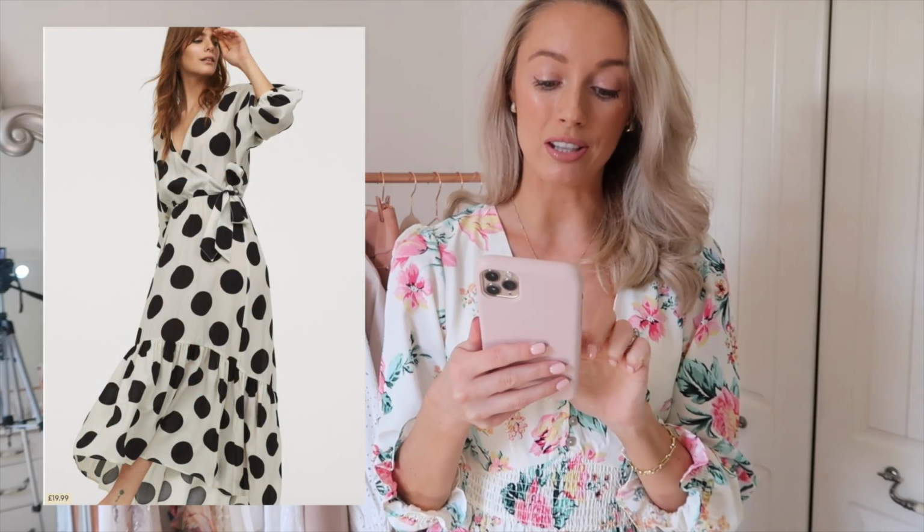So first of all is this massive polka dot dress, again from the Conscious collection. I'm not usually one to bring much black into my outfits, but I do think polka dots are a really fun pattern.